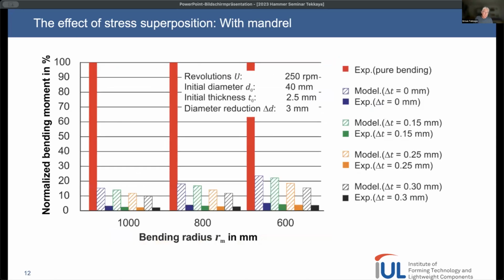It's a complicated figure. Please just look at the red one and this black one. If you have a thickness reduction of 0.3 millimeters by the mandrel, you can reduce the bending moment by a factor of 50, to 2% of the original. So it's an amazing reduction of the moment.